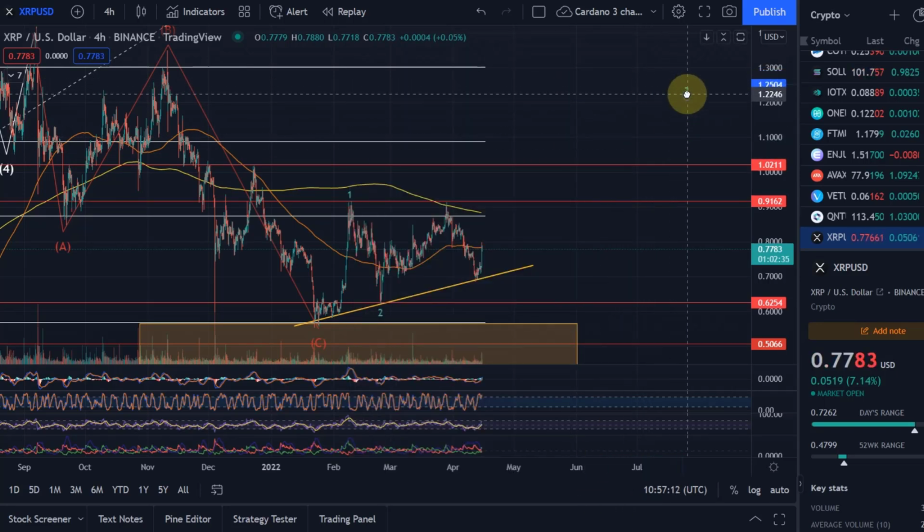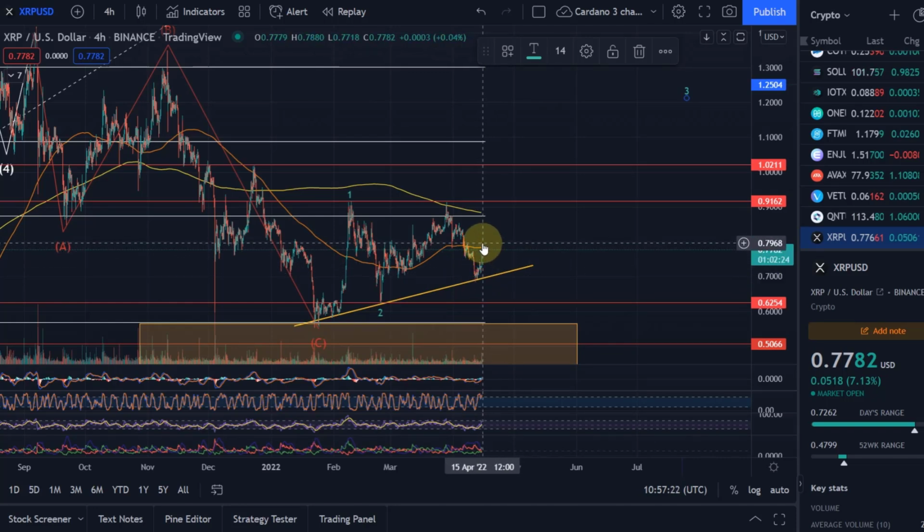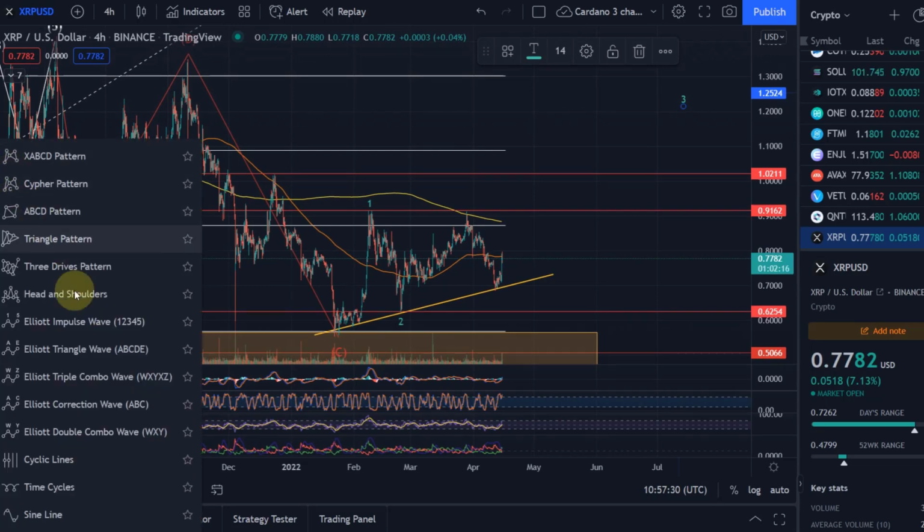So again, in this third wave, you would probably have already a 1-2, and now we should start bullish in a wave three, and we already see here quite a bullish move. The question is, is this already it? It's currently stopping at the 50-day moving average, but where would that wave three need to land to be valid? So let's take a look.